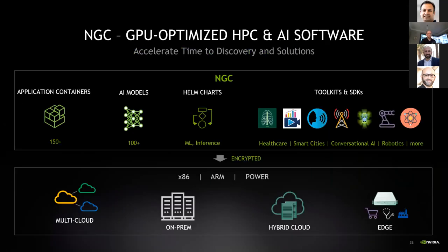If you want to start using these tools, we provide a container repository with the tools that we use for running codes. You have containers with the applications, containers with models, Helm charts for deploying these models, and various SDKs, toolkits, and applications, all available within containers, so that you can easily move those containers between the various hardware platforms that you might be using: your internal systems, your cloud support, your hybrid cloud, and even your edge computing systems. Whatever architecture those systems might be built on, whether it's x86, ARM, or power processors.